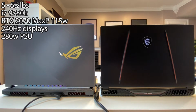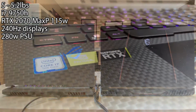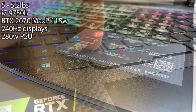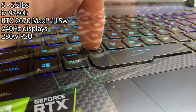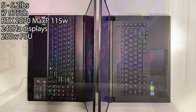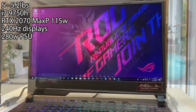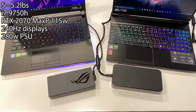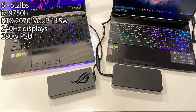Both of these laptops come in at around 5 pounds. The Strix is just a little bit heavier at 5.2. They both feature the i7-9750H and the RTX 2070 max performance for a laptop at 115 watts. The icing on the cake being 240 Hz displays. All of this powered by 280 watt power supply units. The ASUS is a little bit smaller with sharper edges. The GE65 Raider, a little bit larger with rounded edges.